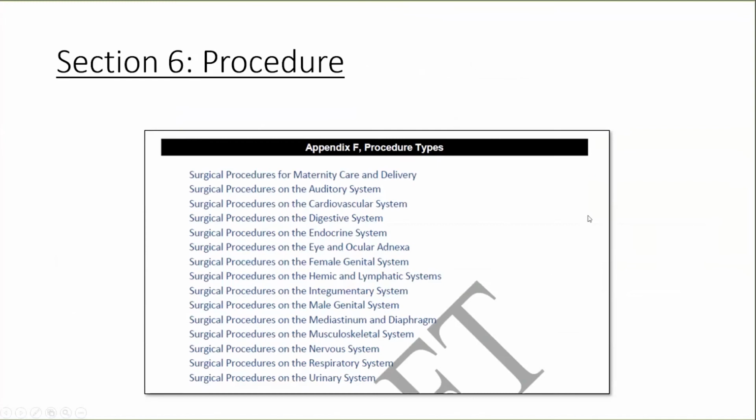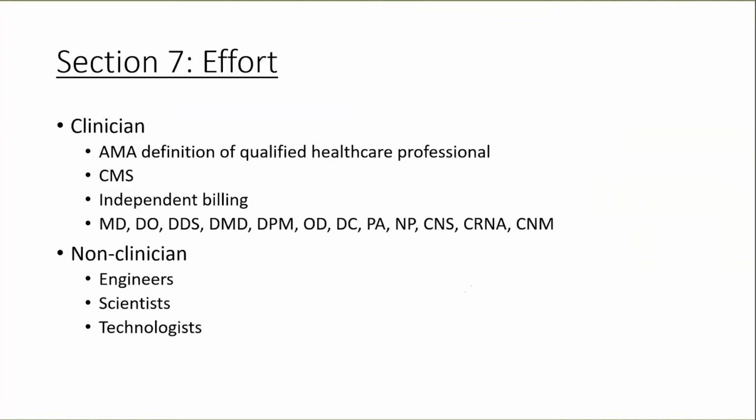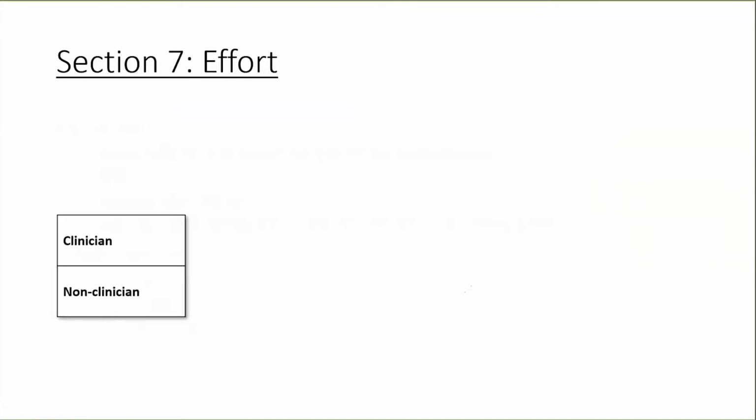Section 6, I mentioned this briefly. I don't think it needs too much more discussion. Section 7, I do want to take a minute on. Again, this section focuses on the amount of effort that went into this episode of clinical 3D printing. We've defined 2 classes of staff members, clinicians and non-clinicians. And then we've also defined 4 types of work that are involved in producing a model.